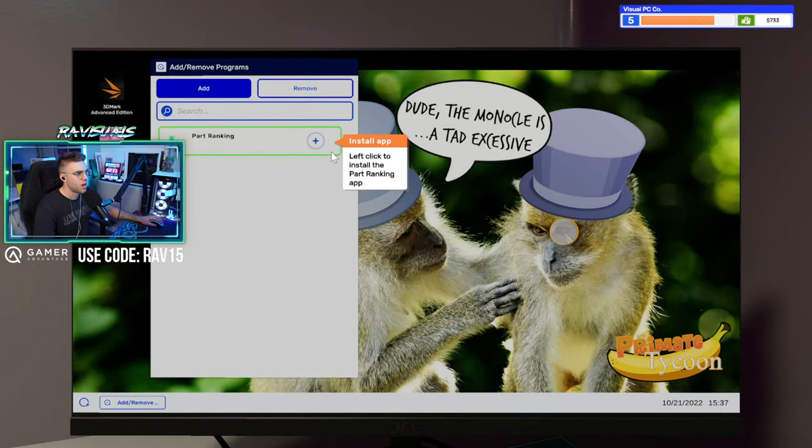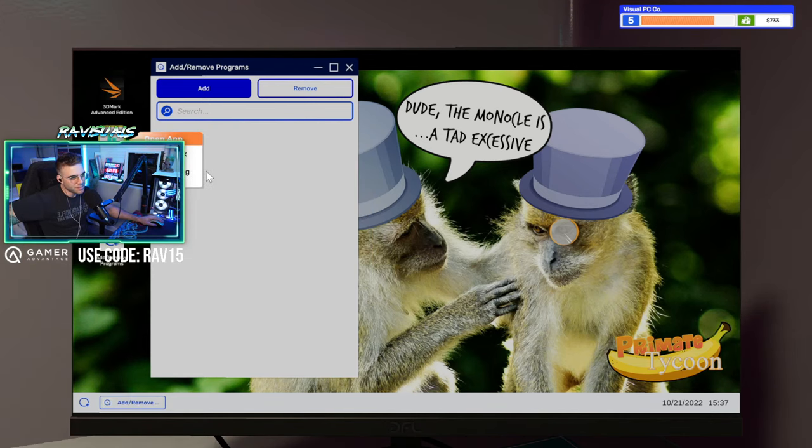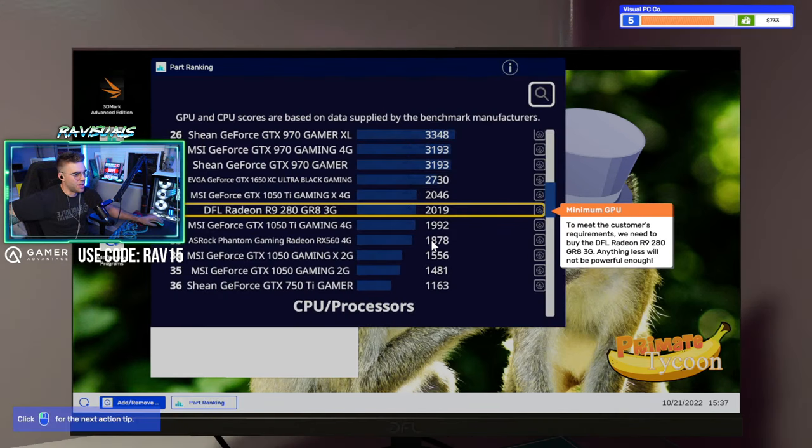Left click. Install part ranking app. Got it. Okay, so this is how they're gonna have you do this. I'm just gonna assume it's the GPU that needs to be replaced because it's old. I think it had a 750 Ti in this PC, which is very old. To meet the customer's requirements, oh, it tells you.